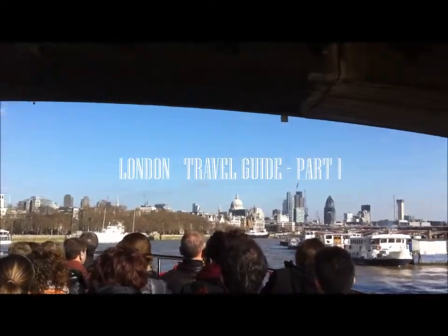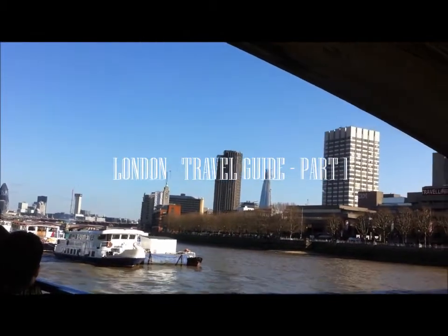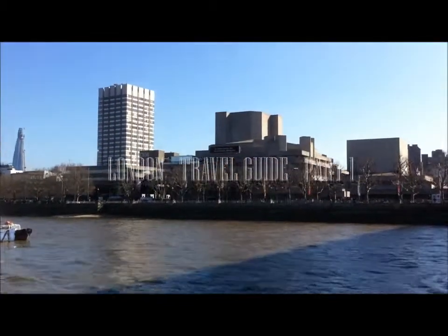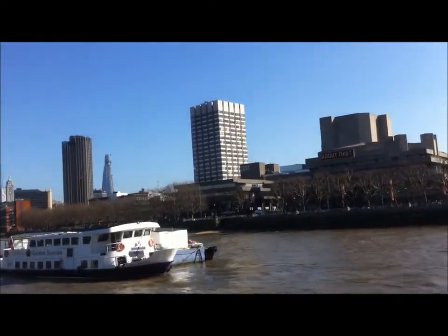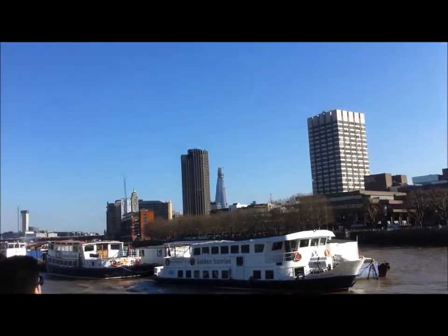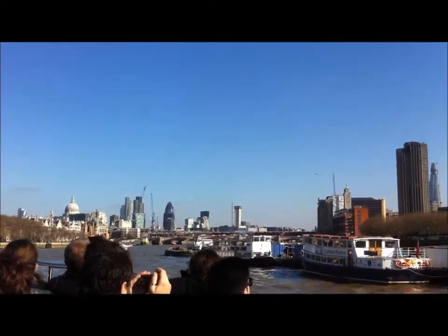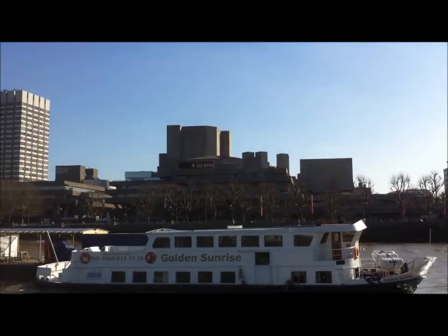On the right-hand side, there's a building with an illuminated sign. It's the National Theatre. It has been voted by 17 architects as being the ugliest building in London. Prince Charles had an opinion on this building. He described it as looking more like a nuclear power station than a theatre. I think most people would probably agree with him.